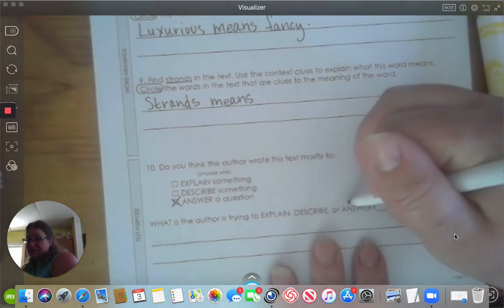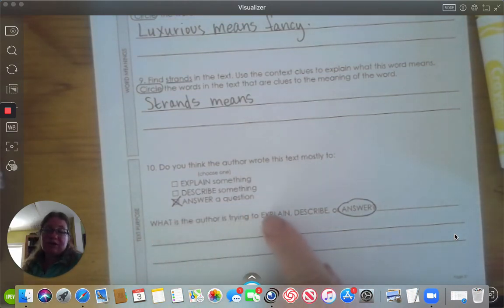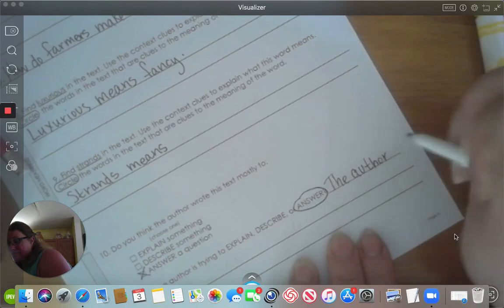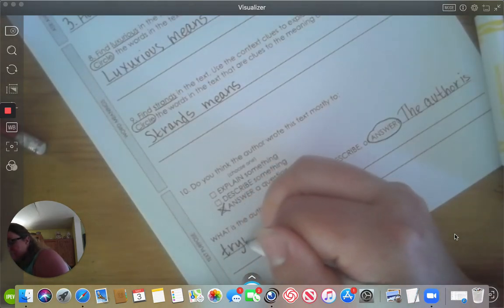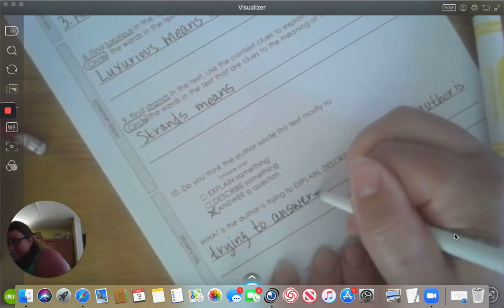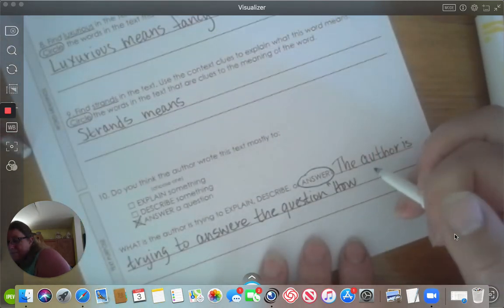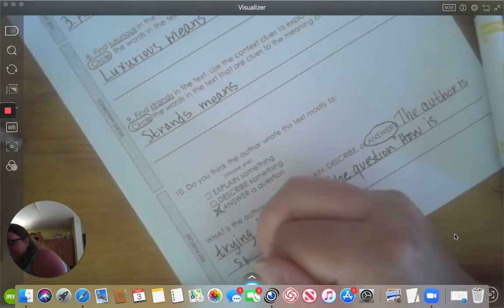Now, when you come down here, make sure you circle your prompt. And now we're going to answer the question, what is the author trying to answer? So we need to put that in a complete sentence. The author is trying to answer the question, how is silk made?